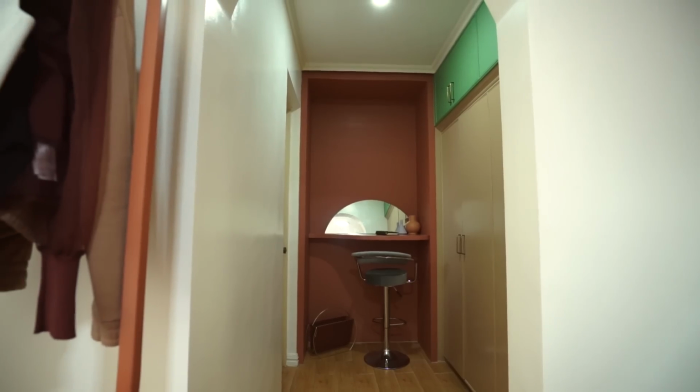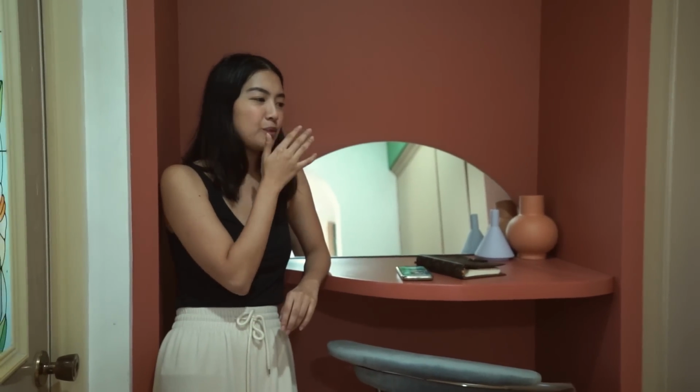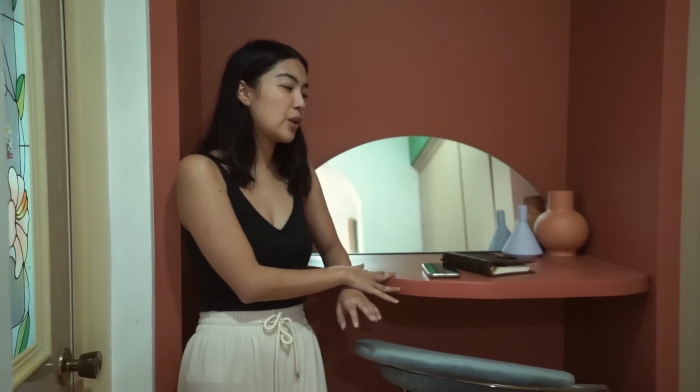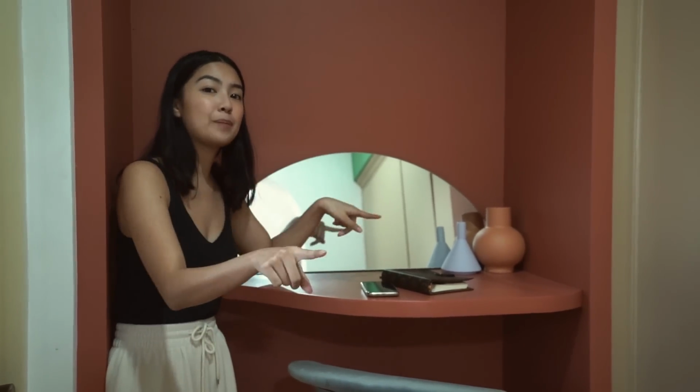Kasi diba kapag nandun ako sa bed, minsan nakakaantok kasi kama yun. When I really have to work on something, I have to finish deadlines, when I have to think of my content, ganyan, pag kailangan ko mag-concentrate, dito ako nag-work kasi walang distraction, walang wifi, talagang it's just me and my brains.